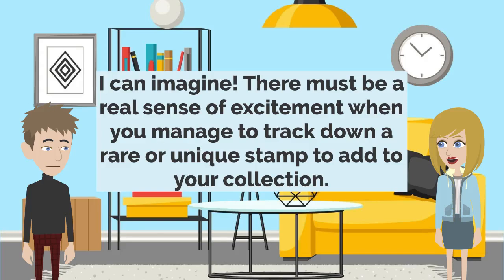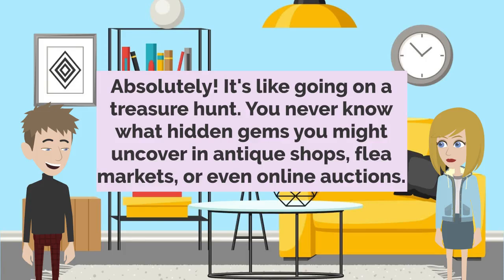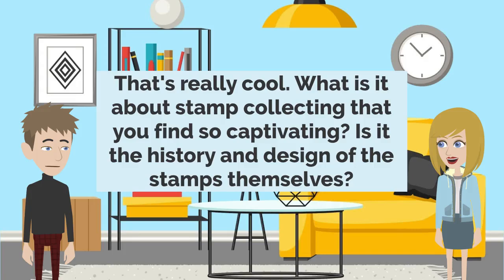I can imagine. There must be a real sense of excitement when you manage to track down a rare or unique stamp to add to your collection. Absolutely. It's like going on a treasure hunt. You never know what hidden gems you might uncover in antique shops, flea markets, or even online auctions. That's really cool. What is it about stamp collecting that you find so captivating? Is it the history and design of the stamps themselves?